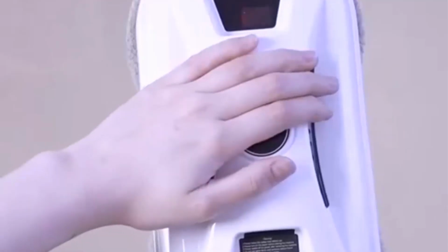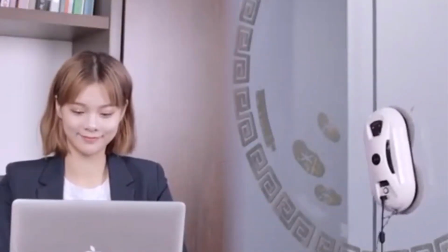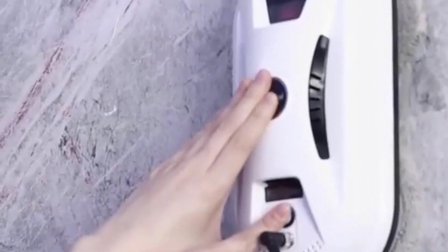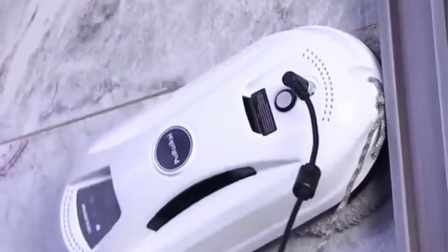Vacuuming capability. The primary function of these robots is vacuuming, and they come equipped with powerful suction systems to efficiently pick up dirt, dust, pet hair, and debris from various floor types. Navigation technology. Ultra-thin robot vacuum cleaners often employ advanced navigation for efficient cleaning paths.